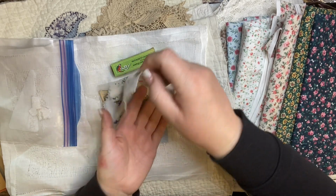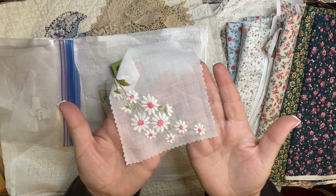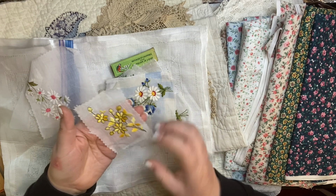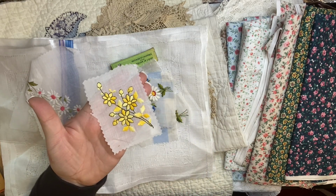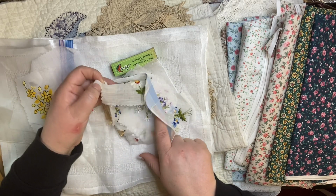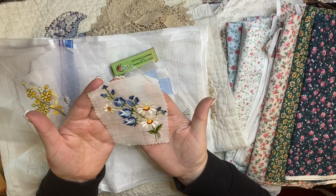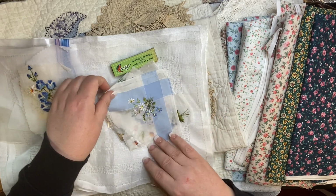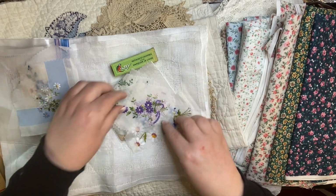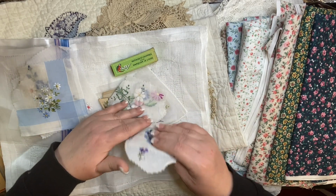These are so amazing. I'm not kidding you guys, these are so cool. Oh, they're so, so cool. They're pretty, but they came off of old hankies. The colors are just beautiful. Isn't that pretty? They're just amazing. I tried scanning them, but it didn't work.